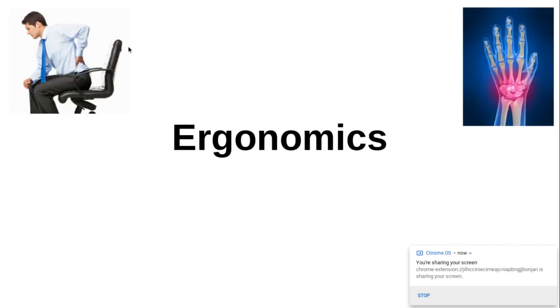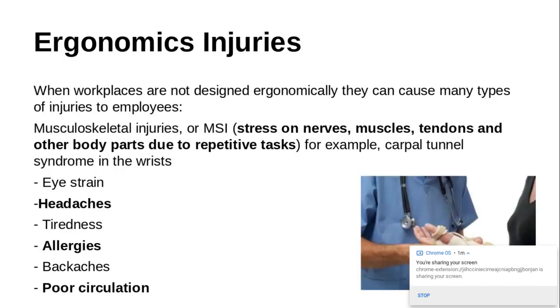Again, look at this picture of this man probably working in a computer chair holding his lower back, or again, a little kind of red kind of wrist bone. Both of those, again, are related to computer related injuries. Okay, so some ergonomic injuries.